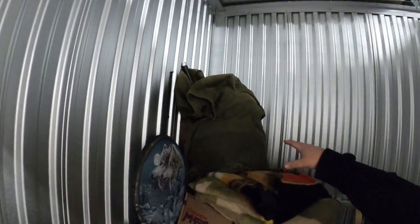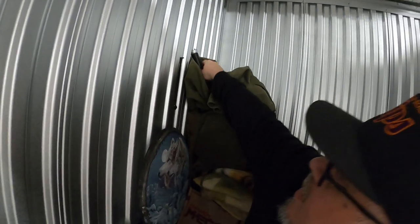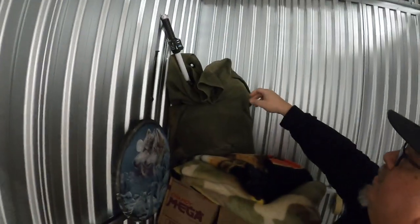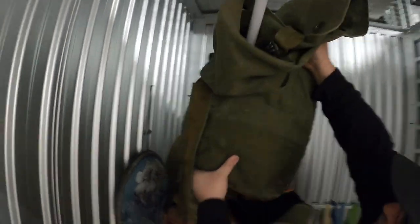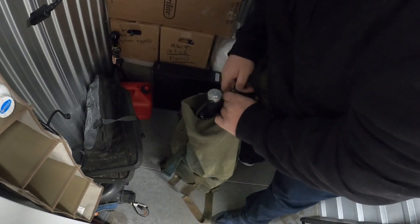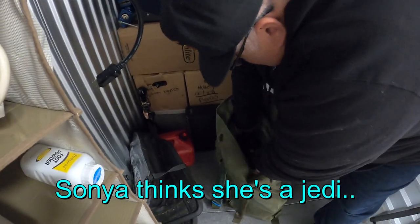So I also saw this bag and I saw this handle sticking out. Don't know what it is. We're going to find out right now. It's a lightsaber. We love nerd stuff. We love Star Wars stuff. What if there's some cosplay in here? That'd be awesome. Heavy? It's not heavy. But this bag alone is good money. That's good. Hold that. Let's see what this is.